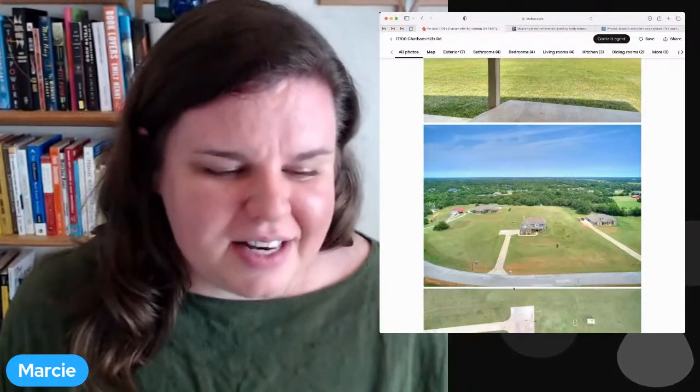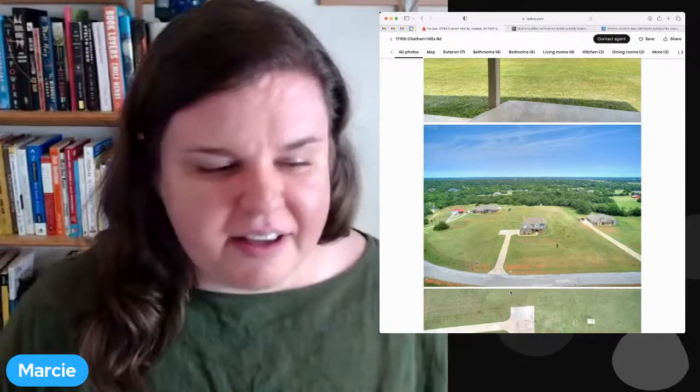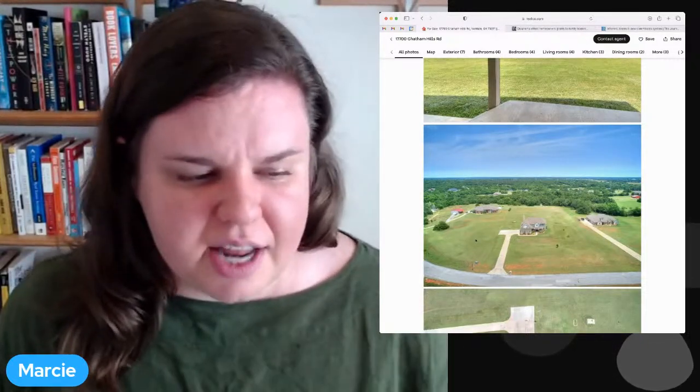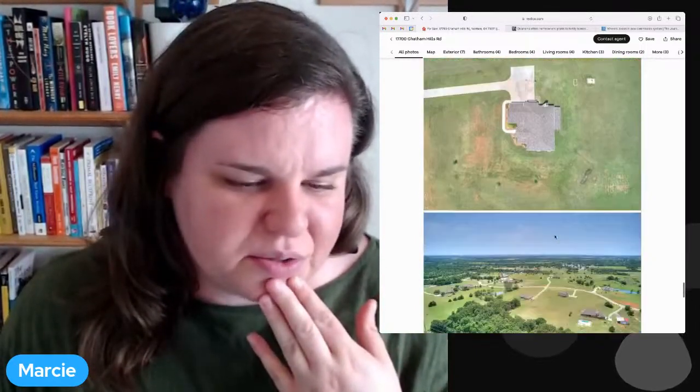Here's the aerial of it. So you can see how you have a big long driveway and just a flat 5 acres. So you can definitely build a shop. Anything else, you can see the neighbor has a shop built off to the right as well. So I think that's a really good option.